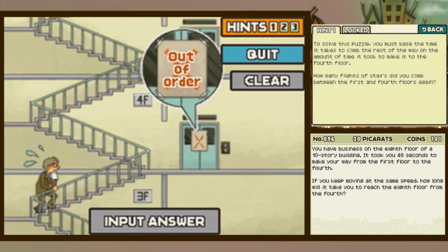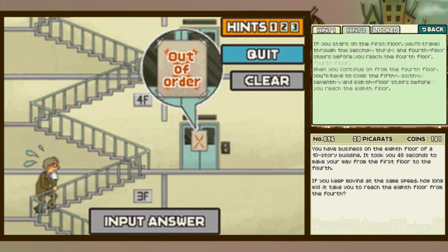Hint number 1. To solve this puzzle, you must base the time it takes to climb the rest of the way on the amount of time it took to make it to the 4th floor. How many flights of stairs did you climb between the 1st and 4th floors again? Hint number 2. If you start on the first floor, you'll travel through the second, third, and fourth floor stairs before you reach the fourth floor. When you continue on from the fourth floor, you'll have to climb the fifth, sixth, seventh, and eighth floor stairs before you reach the eighth floor.